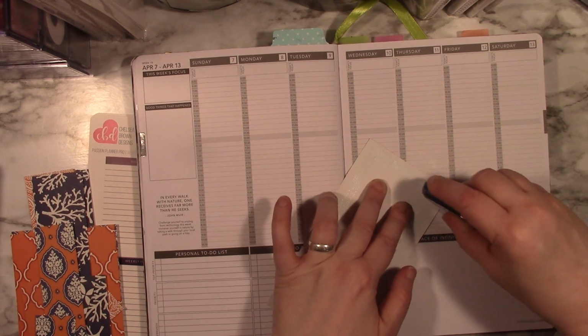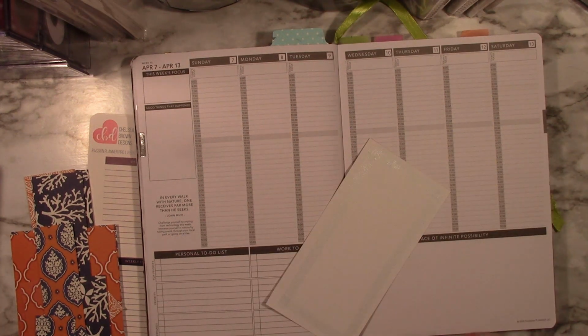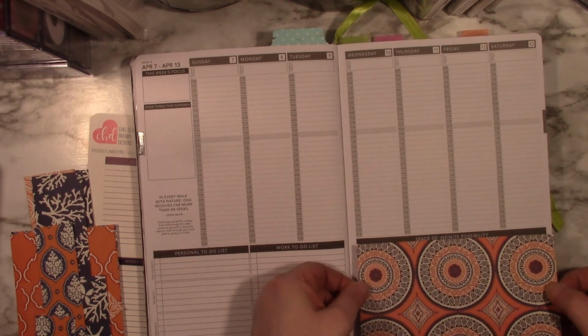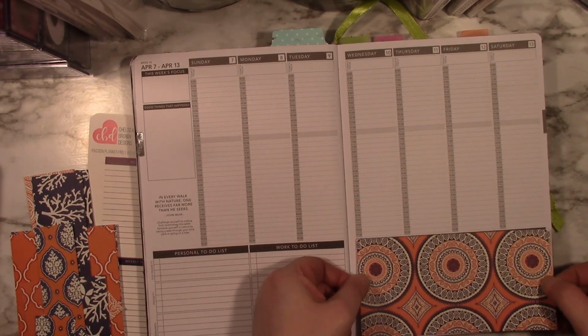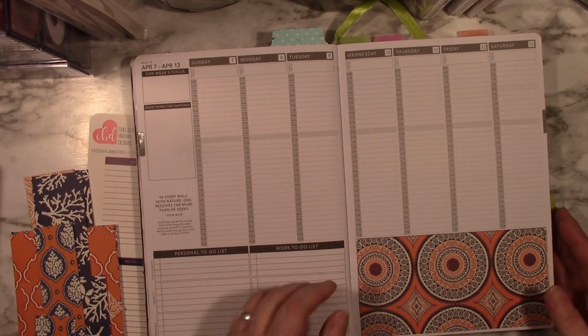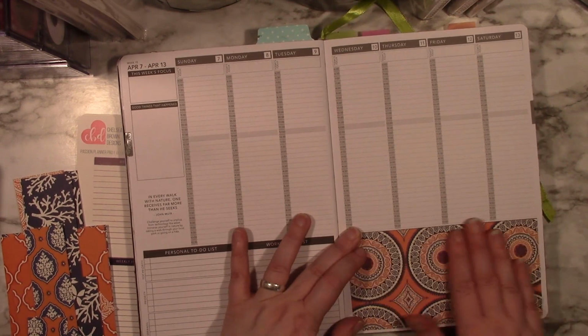Come on. There we go. So I'm going to put this over. This is out of a paper pad that I bought, and it is the absolute perfect size to go right there.